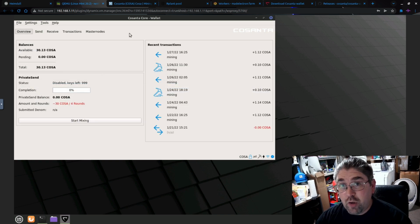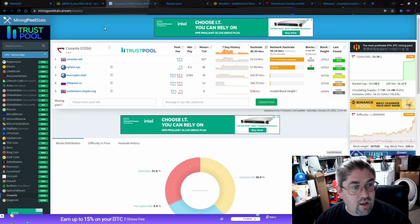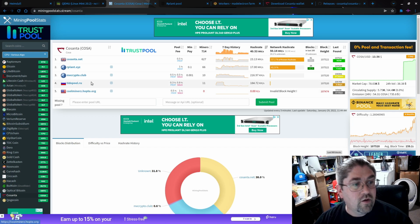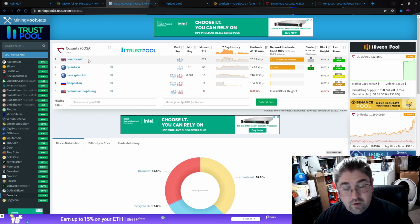Now, for regular CPU mining, let's go over to mining pool stats, and we can see there's two main pools. You've got Cosanta.net, which is their official pool, and then you have our plan. There are a few other ones, but they're very small, and this one isn't even working at all right now as it is. I personally started on Cosanta.net, and I have nothing against it except for one little quip.